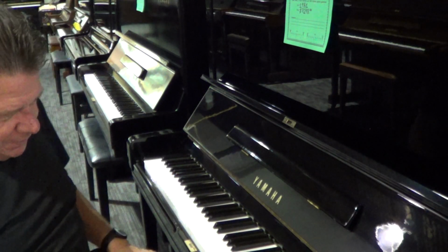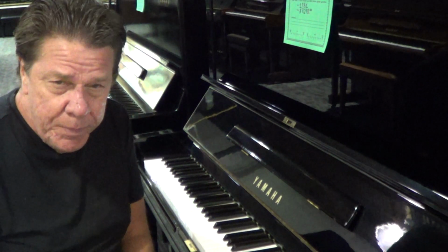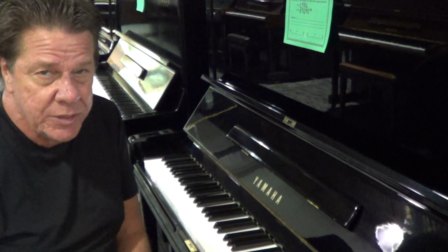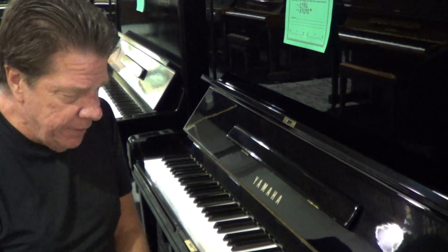All right. Great feature. When we point that out to customers, they just freak out. They love it. Comes with a new padded matching bench. Opens up and stores music, and 2 people can sit at it, so it gives you a lot of room to put your music or your metronomes and other things. And it looks brand new.